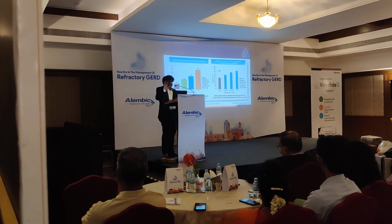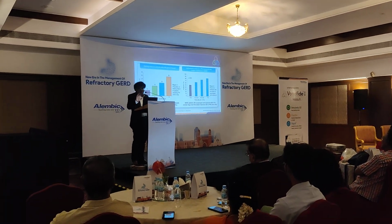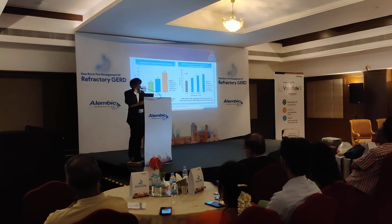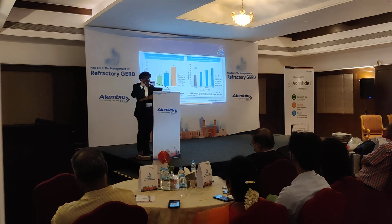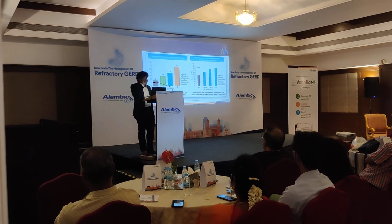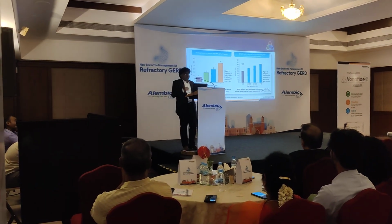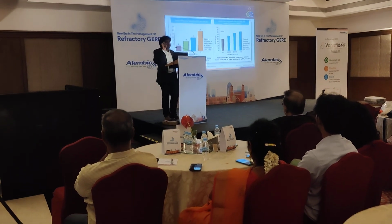So the basic indication, this slide is all mainly focusing on when you are going to use a PPI. We always need to target an intragastric pH maintained above 4. Is it happening or not? That is one question to address. How long will it take to get there? That's the second question. Apart from that, even if the intragastric pH is augmented, what about the nocturnal acid breakthrough?